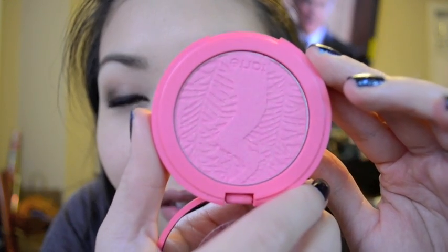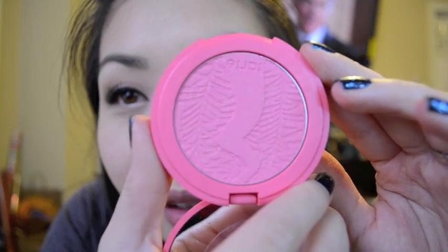Time for the blush, and I'm going to be using this guy, and this is in the color Fearless. This was in the kit, obviously. It's a nice kind of bright pink color with a little bit of gold shimmer in it. And I'm going to use my Sedona Lace FB03 brush, and it's just kind of like this tulip shaped face brush. I'm just going to take a little bit on my brush, tap off the excess. So I can definitely see the shimmer in this.